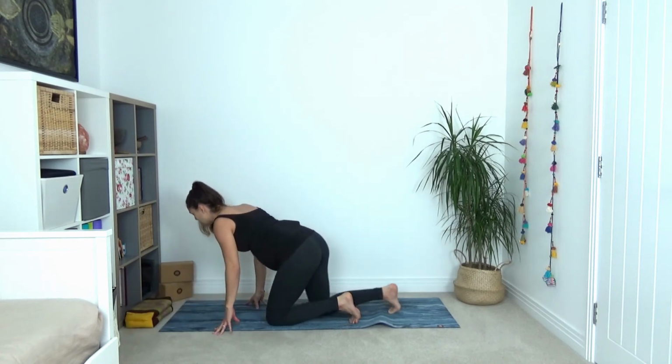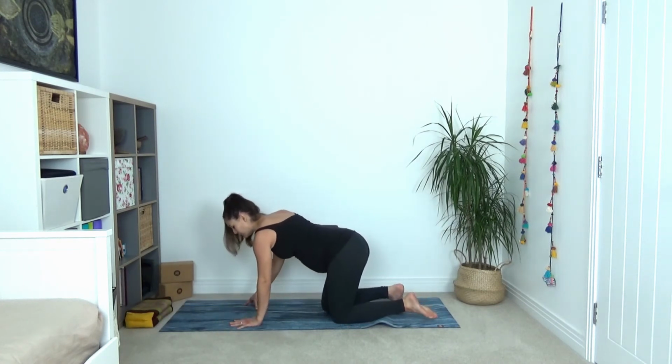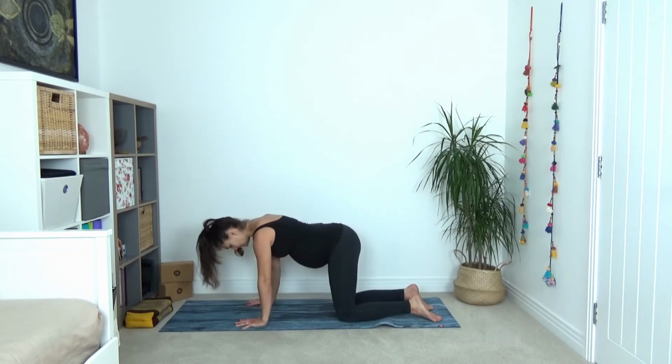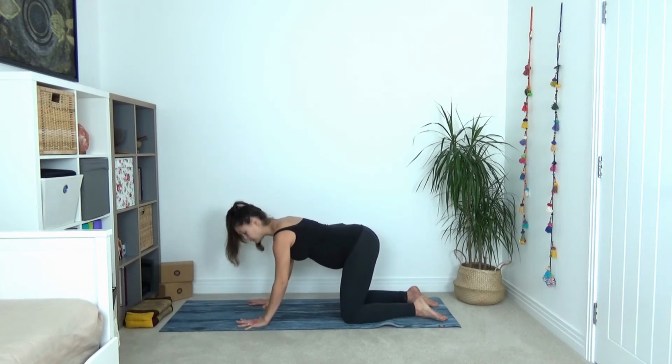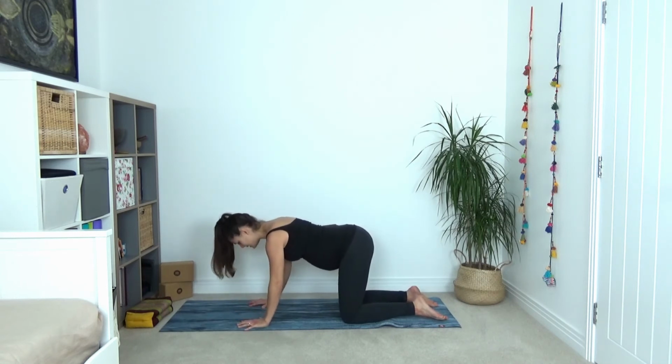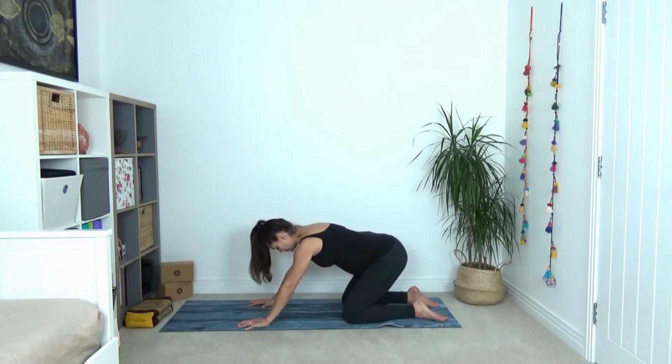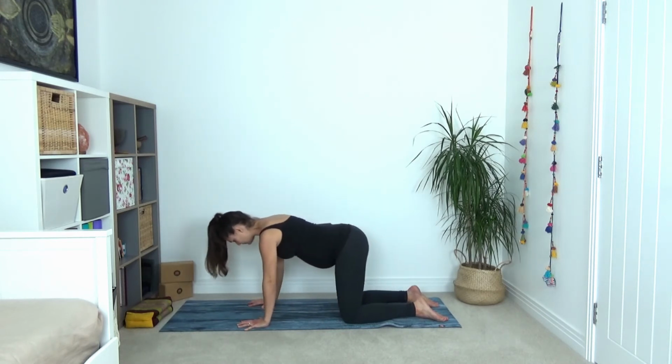So slowly start to make your way onto all fours, hands and knees. Place your palms underneath the shoulders, knees underneath the hips. Untuck your toes. And while you're pressing the tops of your feet down, also notice your fingers spreading really nice and wide. So with your fingertips, you can claw the mat. And then gently start to rock forwards and back a few times.